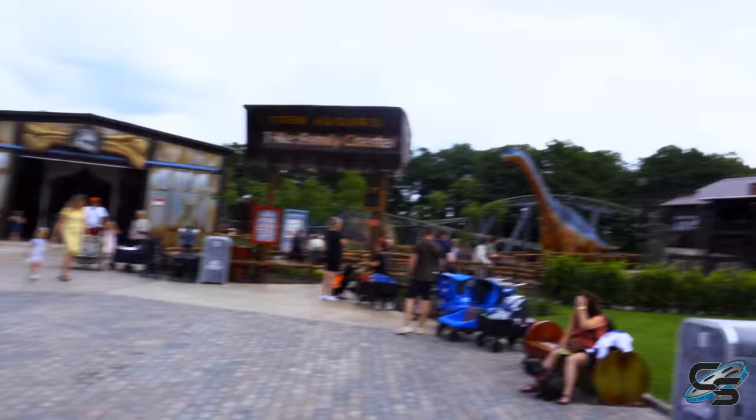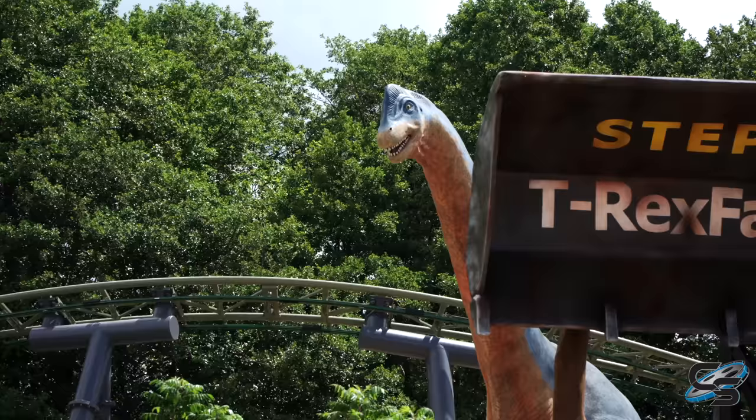No. So I'm pretty sure this is the new for 2022 addition to Djurs Sommerland, this whole land. It's very cool. I mean, look, this dinosaur is even moving. Yeah. And it's like theming for a roller coaster. I dig it. So this is a powered coaster themed to T-Rexes. So full awesome. I mean, it might be.